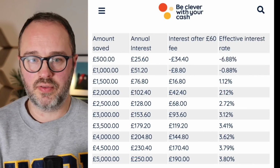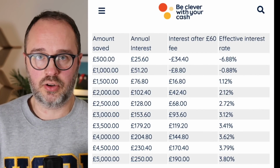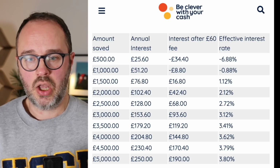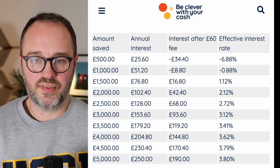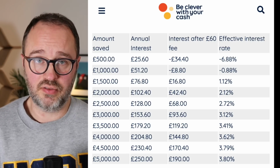So again, I think really here you're looking at 2 things. If you've got Premier Banking, what do you get? If you've got Blue Rewards and you're paying the fee, what do you get and what impact does that have? So the main thing to know here, obviously, if you have got Premier Banking, you're getting that 5% gross, 5.12% AER on all those balances. If you have the full 5 grand in there, that's 250 quid that you're going to be making over a year, which is a really great rate of interest.